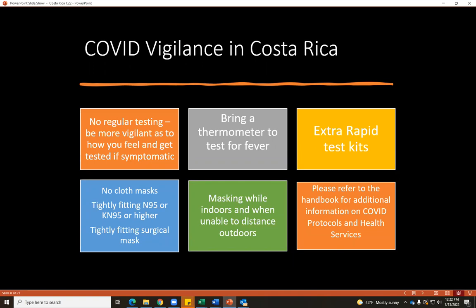So we're going to ask you to be very vigilant in Costa Rica. We know the numbers in Costa Rica are not what they are in the US. The exposure is not as great, but we do not want you to reduce your vigilance. It's still very important to you, your teammates and the rest of your cohort, and to the completion of your project that you try to remain healthy throughout the time that you're away. There will be no regular testing such as we have on campus while you're away.